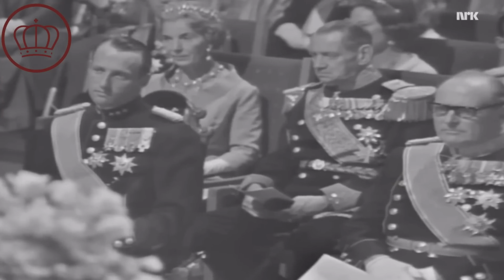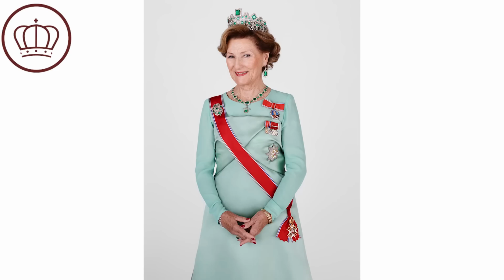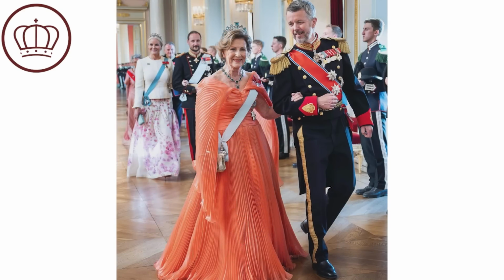Sonja started wearing the tiara in the 1960s and 70s as the highest ranking lady in the land. And so I'm not particularly fond of the peach dress she wore, but it's very Sonja. She looks lovely though. And this is definitely a wonderful, wonderful tiara.